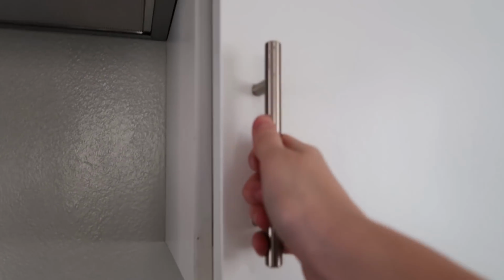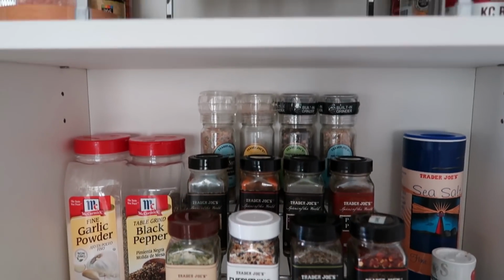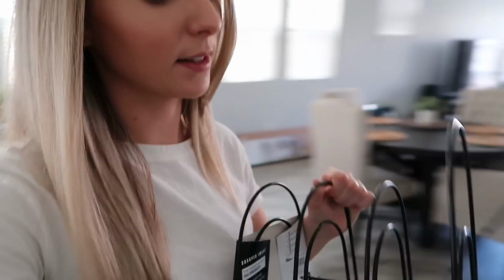Okay, I'm all done. Look at the difference those spice racks made. Wow! It looks like a grocery store now. And now onto organizing my pans. So take a look at my pan drawer. This isn't even it full.